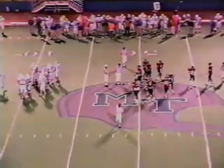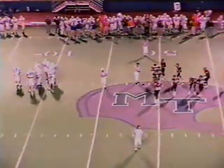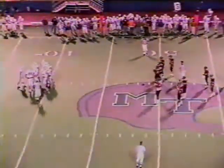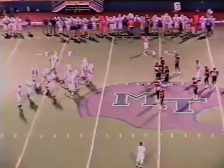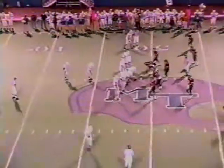Lebanon trying to run the sweep to the weak side. The blocks that we had last week against Gallatin not materializing here against Oakland as we try to have a one-on-one block on the defensive end, pull the guard, and let him get out on the corner.